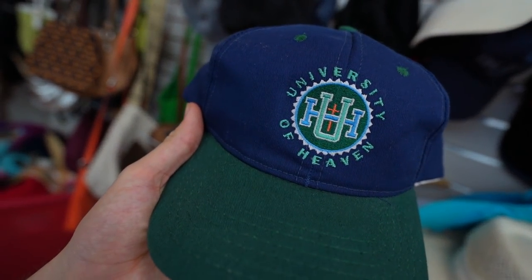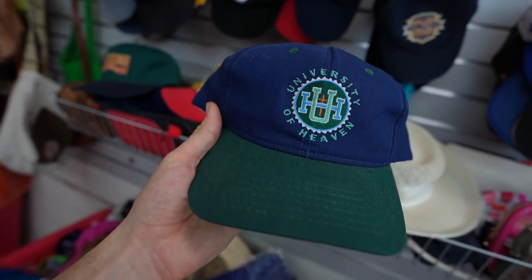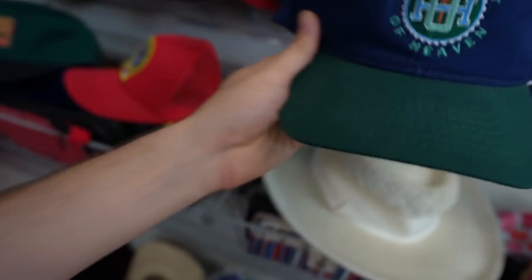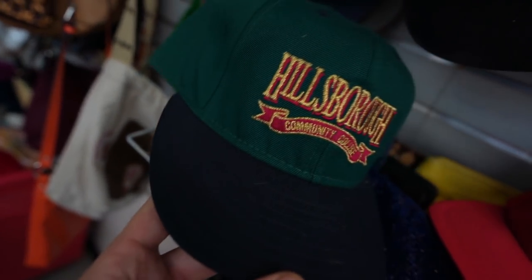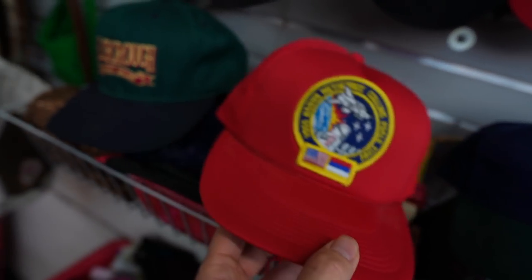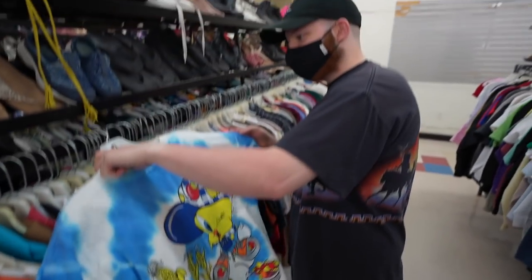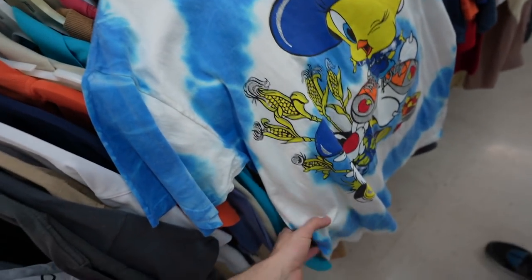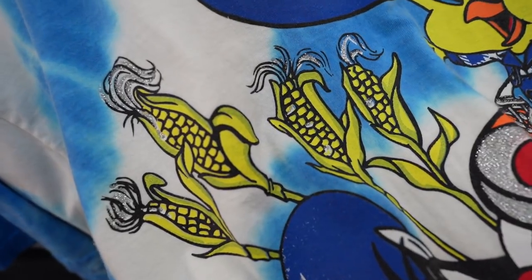On the religious tip, you have my alma mater, the University of Heaven vintage snapback. Yo, thriftheadvintage.com. You also got the Hillsborough Community College, just a crazy colorway. And then you have the Space Cadet. Big White Mansion is my habitat. Look at this man, the good luck charm himself. Bro, I didn't eat any corn. I didn't have any corn. Look at this, they have straight bling in the corn.